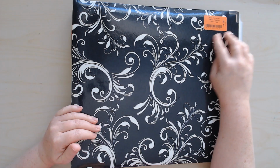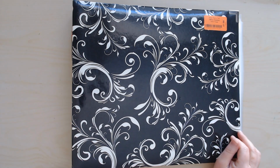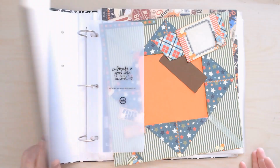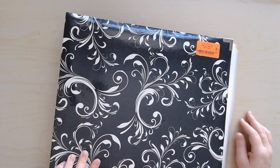This is a Project Life album. It's not really my style, but I would totally use this as a travel album. So I was like, yeah, I can use that. $1. And when I was walking around, I was tucking things in it to purchase that were also scrapbooking, and she only charged me $1 for everything that I stuck inside of here too. So I was like, oh, there's other things in there. She's like, yeah, that's fine. I'm like, okay. So this store was called More Than a Fad.